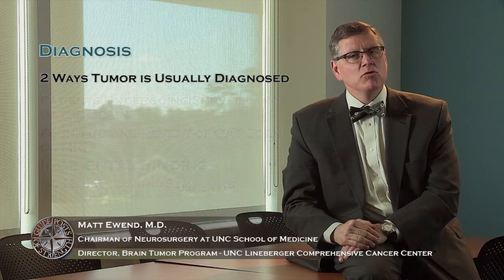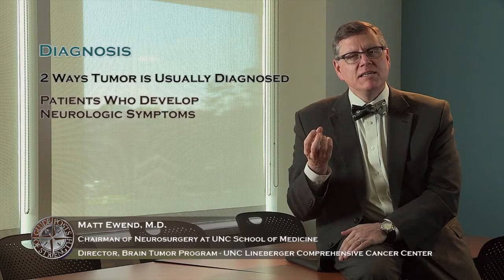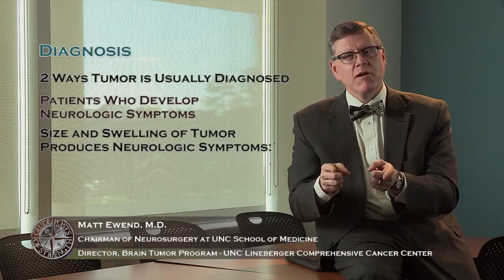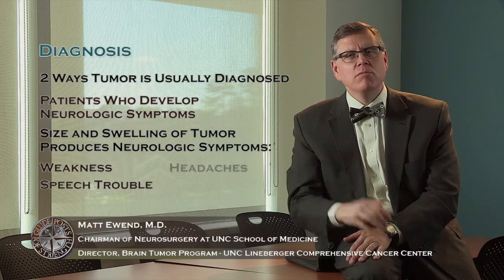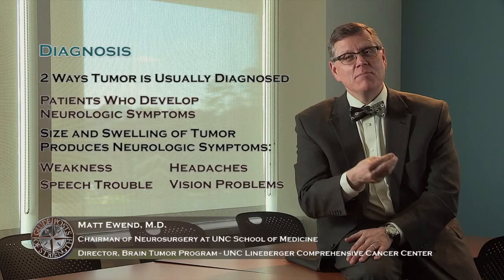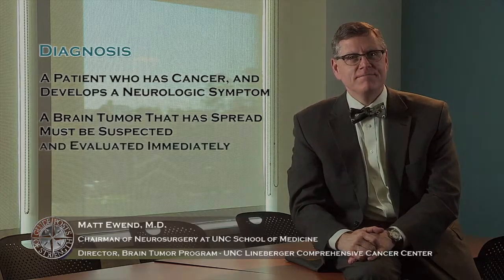The other group are people who develop neurologic symptoms. Because the tumors grow in the brain, the metastatic tumors, both by the size of the tumor and by swelling around the tumor, can produce neurologic symptoms. This can be weakness, speech trouble, headaches, vision problems. Anything that the brain does can be affected by a tumor that grows up in that particular area of the brain. In a patient who has cancer and develops a neurologic symptom, a brain tumor that has spread must be suspected and evaluated immediately.